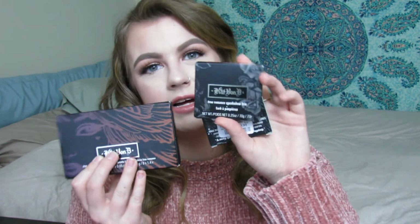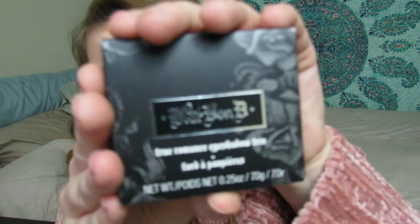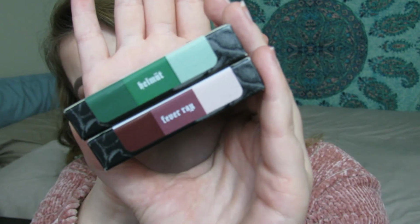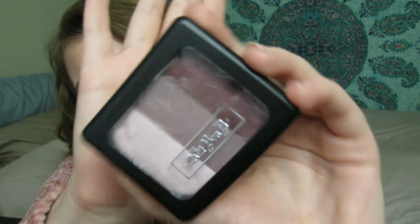The last 3 products that I have from Kat Von D are a bunch of little eyeshadows. These are basically just palettes or quads or what have you that she has discontinued. So 2 eyeshadow trios, the True Romance eyeshadow trios. They both look the same on the outside. And I have the colors Helmet and Fever Ray. Helmet is the green and Fever Ray is the purples. These were $9.99 a piece, so the packaging looks like so. It has like the rose embossing.